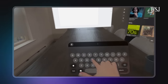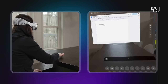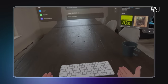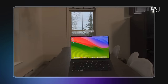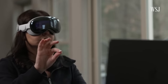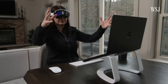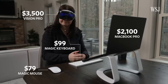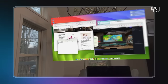This is typing. Yeah, it's a struggle for anything longer than a quick message. Thankfully, I have never been so happy to see a keyboard. The real game changer for getting work done? Adding in a Mac. We are connected. Yes, you get a giant desktop for your Mac apps, and you can run Vision Pro apps right next to them. And you too can have this for the low, low price of... But really, I continued to work in the headset for the next few hours and got a lot done.